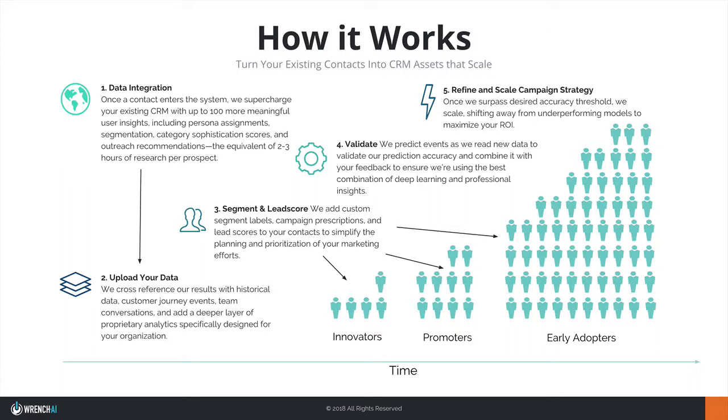And we can begin conducting about the equivalent of 2 to 3 hours worth of research per prospect just based off that email. You won't hit all of them, but the more contact info your CRM already has, say phone number, email, events, etc., the richer it will get. But with literally just an email and nothing else available, we could actually give you some pretty good insights on about half your users. So the key here is doing the data integration.